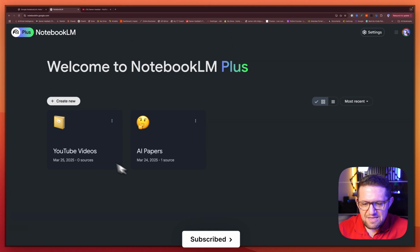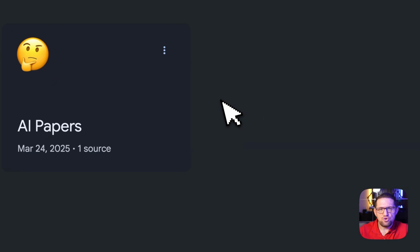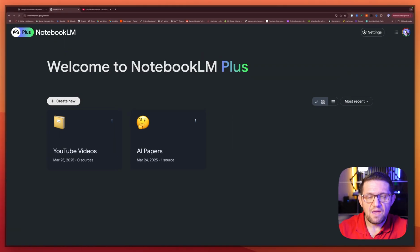So you can here create projects, and within each project, you can add as many sources as you want, mixed sources. So you can have a YouTube video with a PDF, with a Google slide, with a Google document, and run all of them and see how ideas connect between all the different sources of information. And we're going to do a little bit of that today.